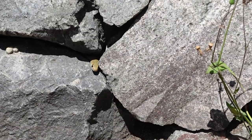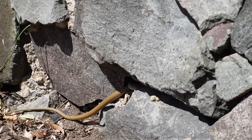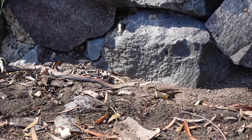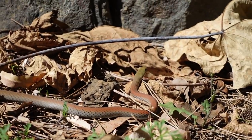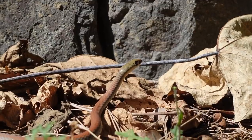And this is Big Chungus. He's the local yellow-faced whip snake that lives in a rock wall on our driveway, which just proves that here in Australia, you don't have to go far to find snakes. Now, normally, I go out and eat brekkie with him while he sunbakes every morning, but this time, I decided to follow him around and get some footage of him.